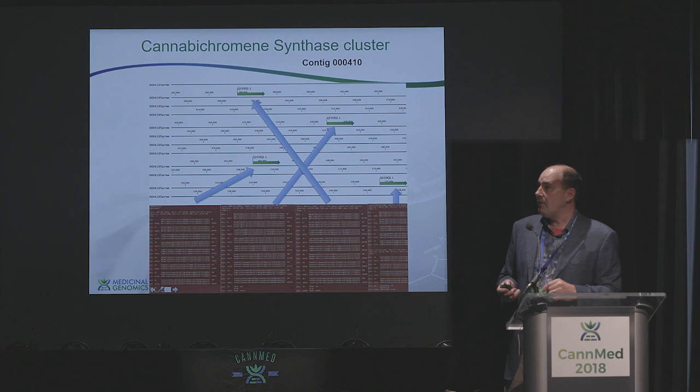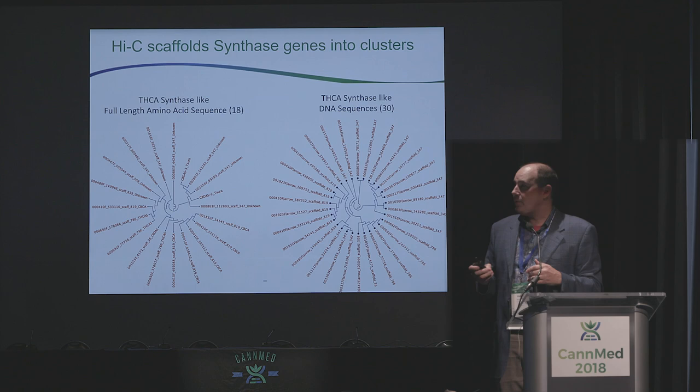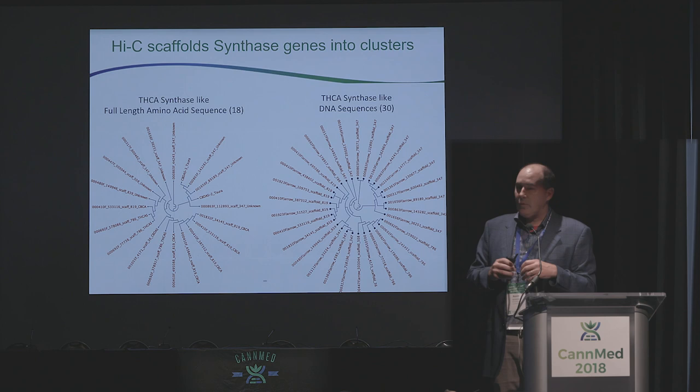This is how many we're finding that have at least 80% identity. There's 30 different DNA sequences, and this is a cladogram of them and the scaffolds that they're sitting on in the genome. So we can see there's a lot of cannabinoid synthase diversity.